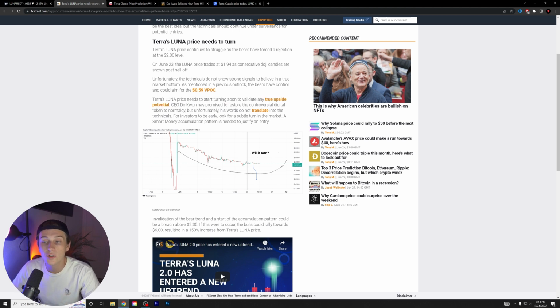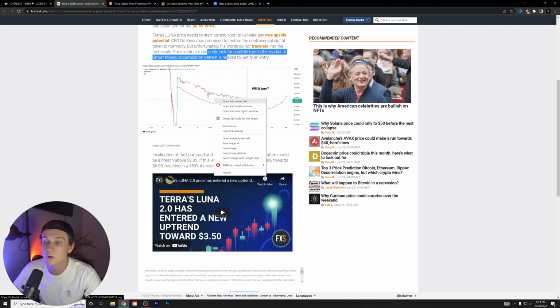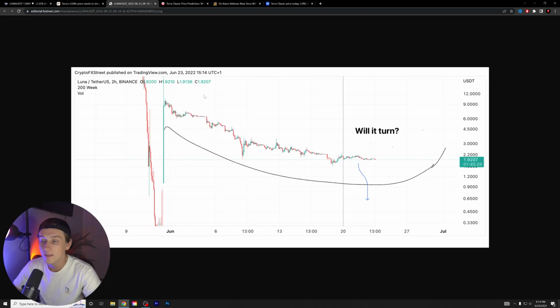We know that CEO Do Kwon has promised to restore the controversial digital token to normalcy, but unfortunately his words do not translate into the technicals. For investors to be early, look for a subtle turn in the market. A smart money accumulation pattern is needed to justify an entry. And this is, of course, the exact chart that they're talking about here. Let's take a closer look.